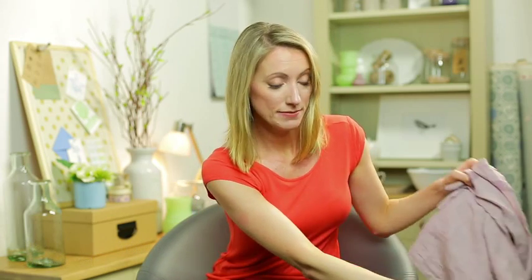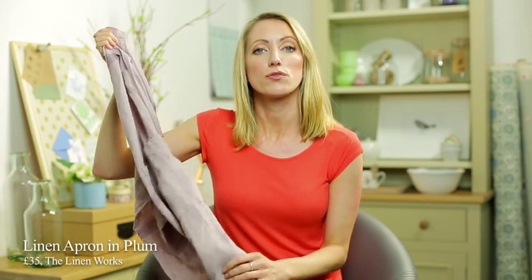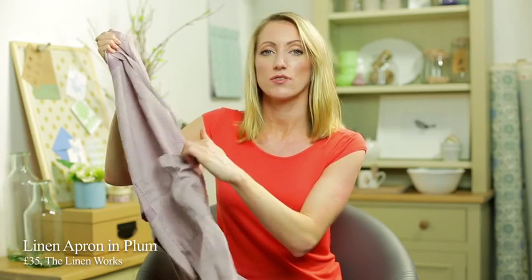And last but not least is this rather gorgeous shade of plum on this apron, which is £35 from the Linen Works. And I just think if you're doing your household chores or you're doing your washing up, that's just going to make you feel a bit brighter in that gorgeous color.